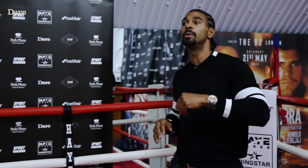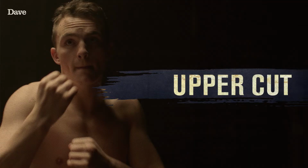So the left hook is normally the punch that lands at the end of a combination, and a 1-2 left hook is the usual punch sequence that a fighter will throw. If you're lucky enough to land all three, the likelihood is, if you're a big puncher, your opponent's going to hit the floor. The uppercut, my personal favorite.